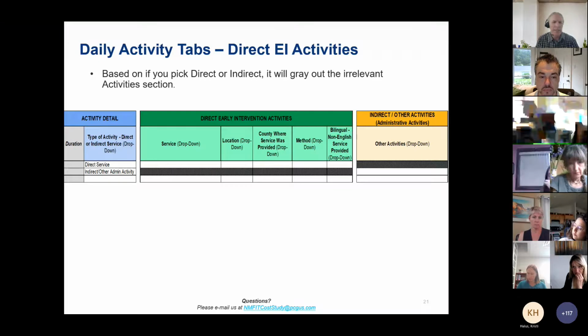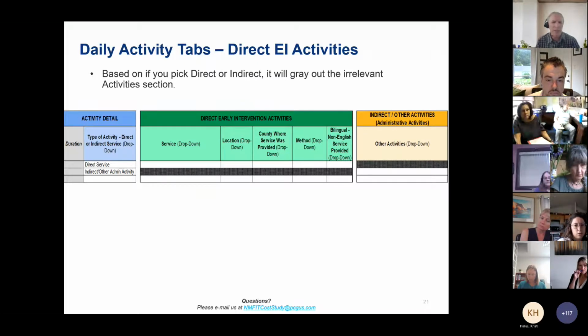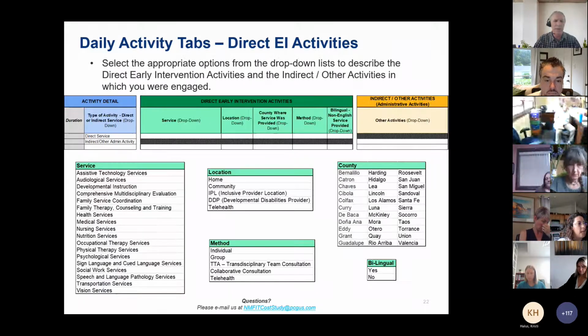So what we've done in the Excel, and again we'll demonstrate it in a minute, is that's one of the first things that you select. So am I traveling or doing prep time, or am I in training this afternoon? What am I doing that's maybe an indirect service? Once you select that, it will black out or gray out the direct services in the green columns and direct you over to the indirect columns. Vice versa, if you're doing direct services, you're actually working with a child and family, then when you select that direct service, it will gray out the indirect services. It's just one way of really trying to help you think: am I directly working with a child and family, or is this an indirect service that's supporting the work that I do with a child and family? So next slide, Greg.